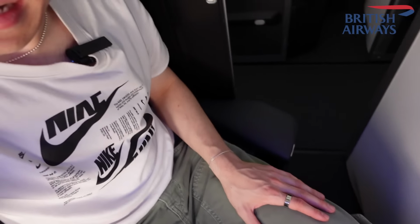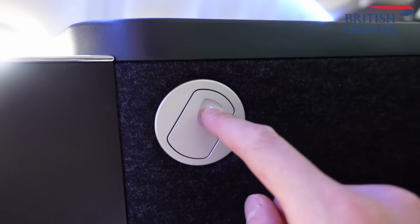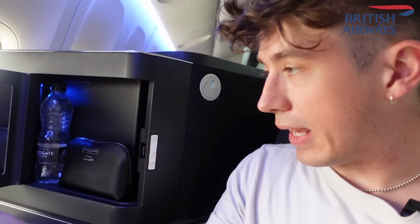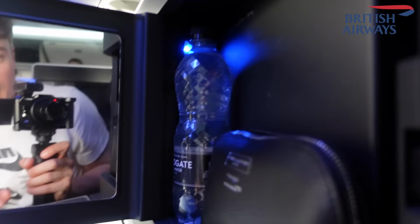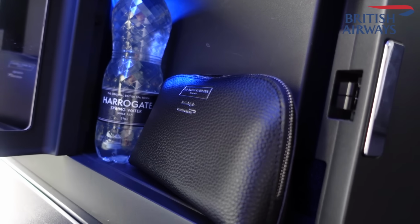Down to my left, I have a little adjustable armrest where I can click in the button and pull it up. And then over my right shoulder, I have this little pop-out reading light that clicks in and out, quite satisfying. Then over here on my right, I have another little button I can press, which pops out a little storage cupboard. It has a vanity mirror in, has a bottle of water ready for me, and my amenity kit that I will definitely be checking out very soon.